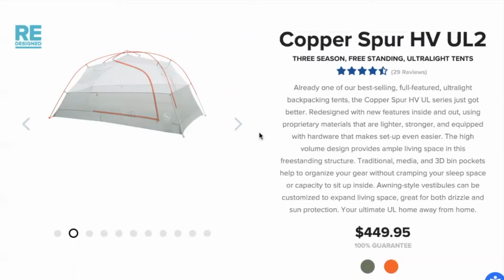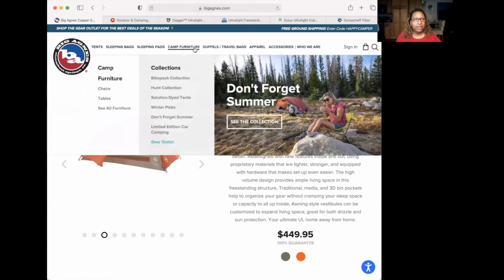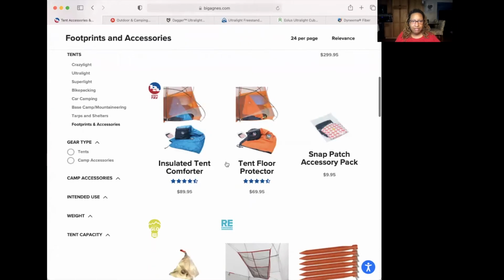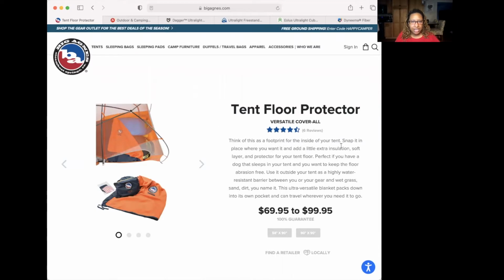And they said it was pretty versatile for different types of habitat that you'll be camping in, different types of weather, different types of humidity. One thing I did hear were people complaining about how thin the fabric was and that it tore easily, like if you had dogs. And I have a dog that I may take on some trips with me. But they also apparently, I found this out, have tent footprints and accessories. So apparently they also have this tent floor protector that no one on YouTube was talking about. You put this inside your tent to protect the bottom.